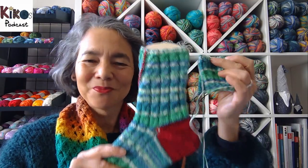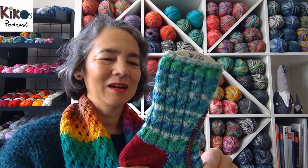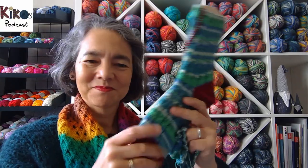Anyway, so really like the colors. I like the construction. It's like the cables. Valgus by Jennifer Rushinski. Sock Madness round one. And that's all the socks I'm knitting at the moment. It's just those two pairs.